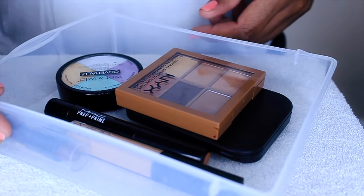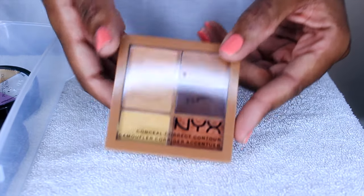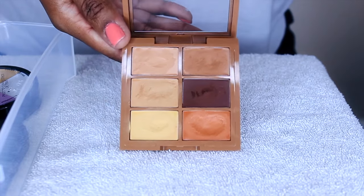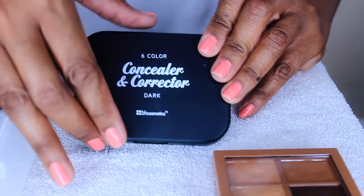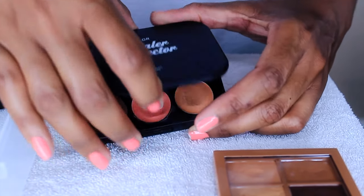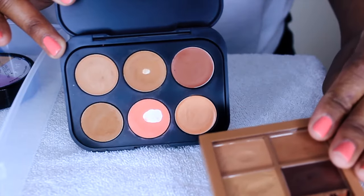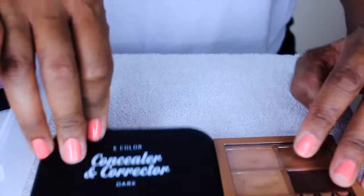Okay, let's look at the first drawer here. First, we're going to start off with the NYX Conceal Correct Contour Palette in the shade Deep. I have shown this on the channel many times before. Next is the BH Cosmetics Concealer and Corrector Palette in Dark. This has 6 pans. I use it in conjunction with the NYX one. Those two are my most used corrector and concealer palettes.